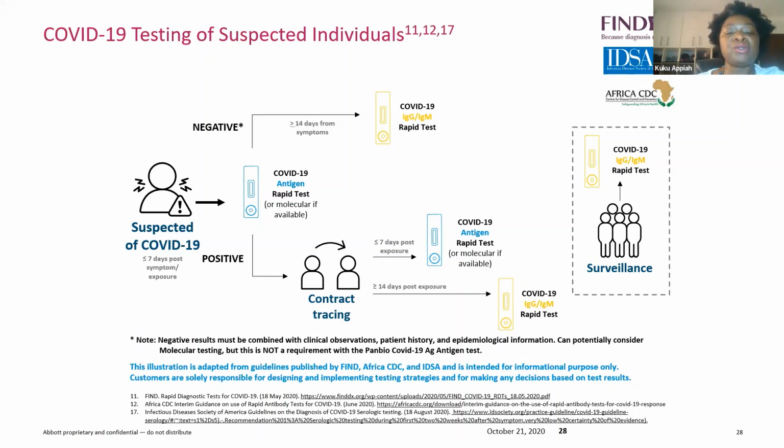But then the next step would be contact tracing, and 2 groups of contacts could be identified. Those who are less than 7 days post a defined exposure, or who are symptomatic themselves for less than 7 days, it would be appropriate to conduct an antigen test on, but also a molecular test if available. Then you have another group of contacts who are more than 14 days post the exposure, and possibly an antibody test could be appropriate in those people to demonstrate past exposure. If we go back to the subject, the index case.